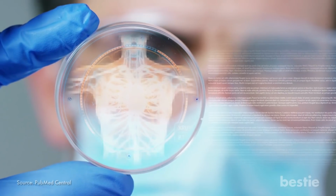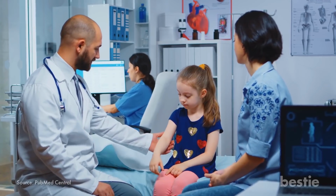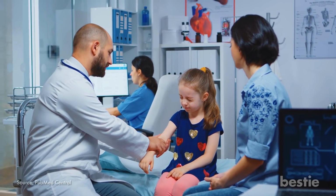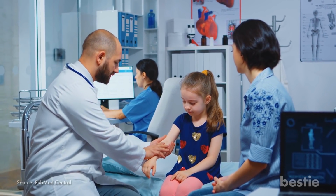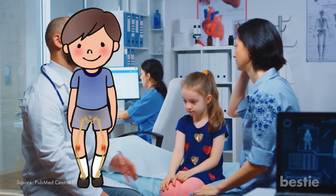Obvious signs of vitamin D deficiency include bone loss, fractures, and weak muscles. Children especially need to meet their daily vitamin D needs, or else they'll experience delay in growth. It can also lead to a serious disease called rickets, which is characterized by soft bones.